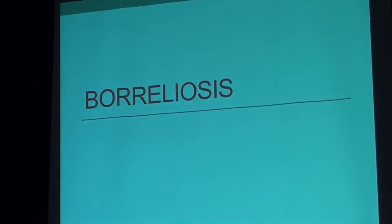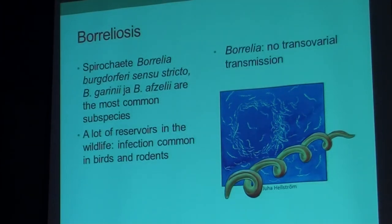Okay, then a little bit about tick-borne diseases. First about spirochetes.